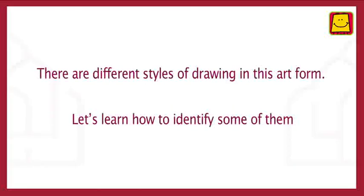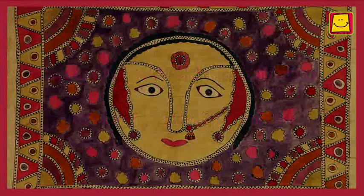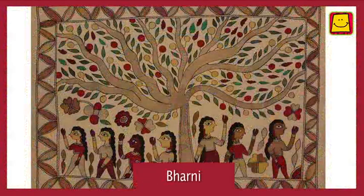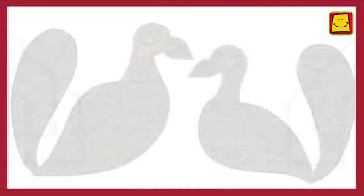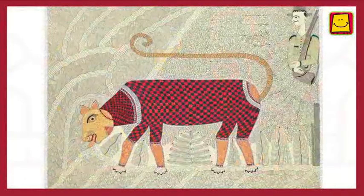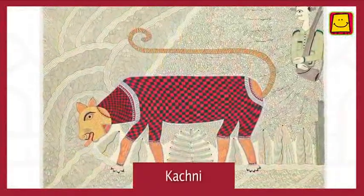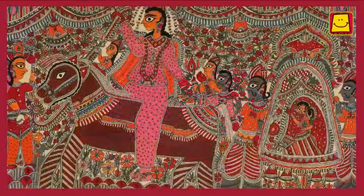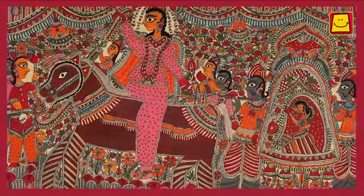There are different styles of drawing in this art form. Let's learn how to identify some of them. When the paintings have color filled in and around the main central characters, it is called Bharni. Some paintings are decorated only with lines and dashes. This is called Kachni. Most paintings have both Bharni and Kachni styles, adding to their beauty.